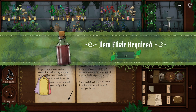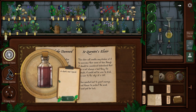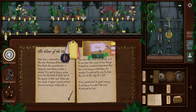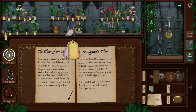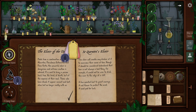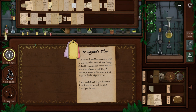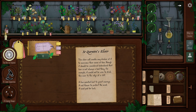Whoa! New elixir acquired. Let's see. A dark red liquid. Oh, I can label the bottles too. That's the elixir of the damned. We gotta be careful with that. Okay. So keep this over here. This one was different. It's called something else. It's Balok's elixir. Okay. We'll do purple for our potions.